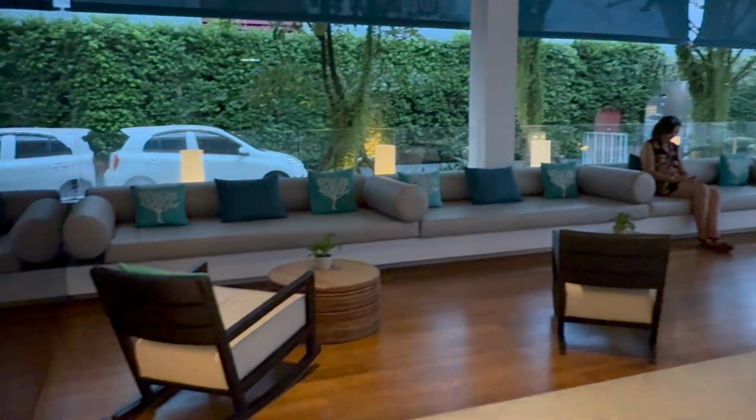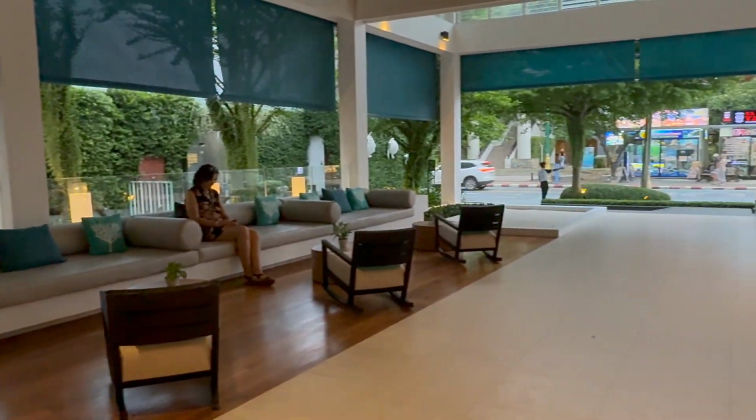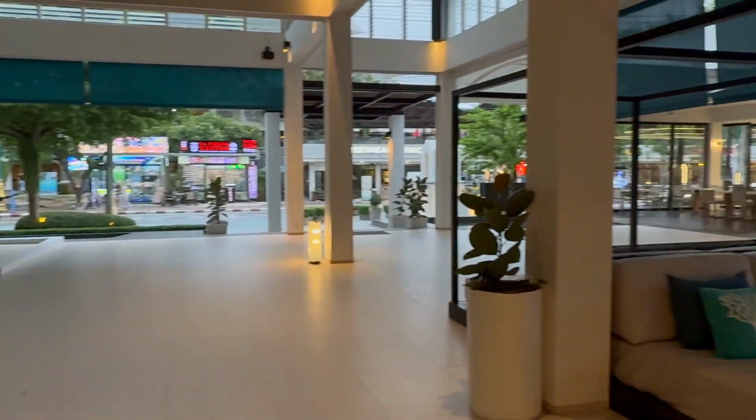After an amazing and relaxing week in Mae Rim, Chiang Mai, we are now heading to Phuket. And now let's check into our home for this week, Nap Patong, right here in Phuket.